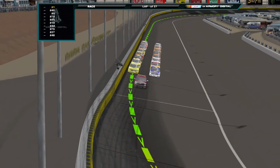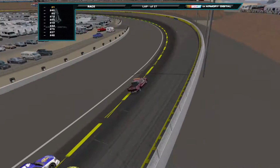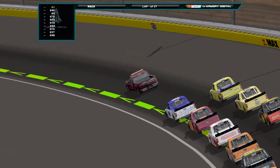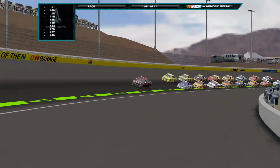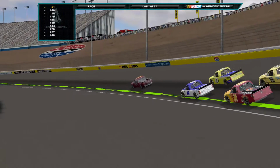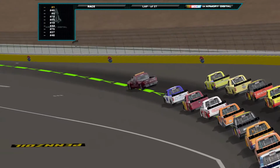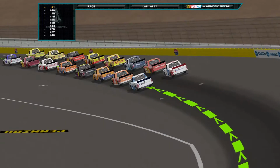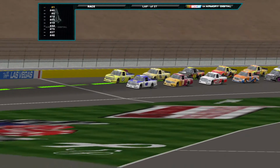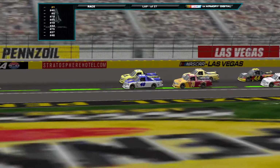Here they come down the backstretch. Pace truck is going to pull off this time, and we're going to get green for the SlopeTV presents Stop Gambling Addiction 200. Here the pace truck goes. Here they come through the restart zone. Green flag in the air at Las Vegas, and we are racing.